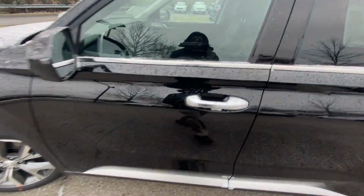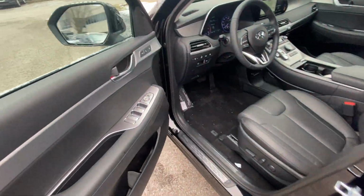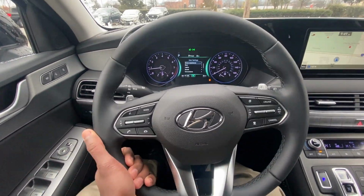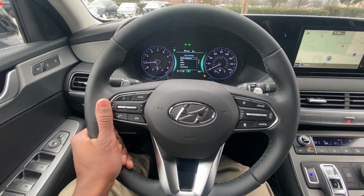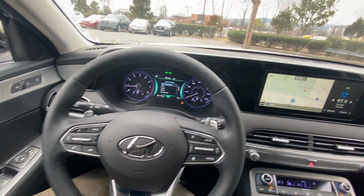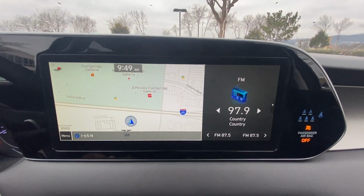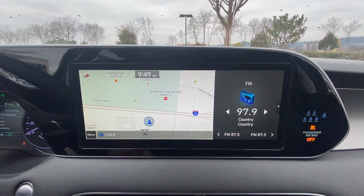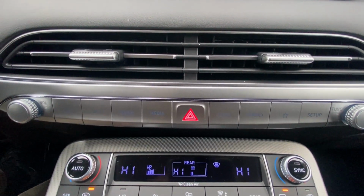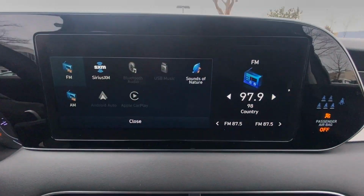Now let's go inside where it's warm. It is freezing out here. So here we have a nice heated leather wrapped steering wheel, which is very helpful on a day like today. And then over here we have our radio. So we have our navigation screen there. We have all of our buttons down here. So I'll hit this media button to show you.